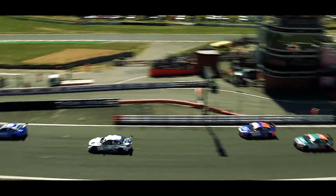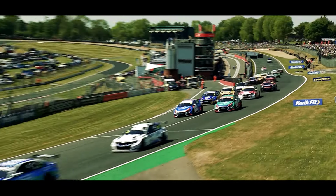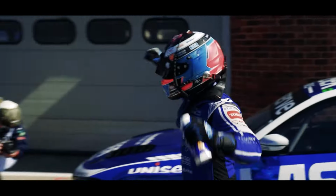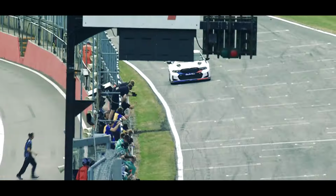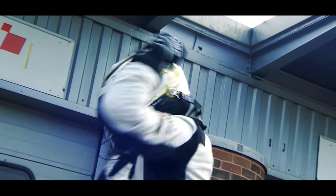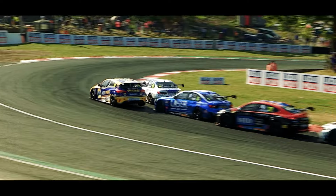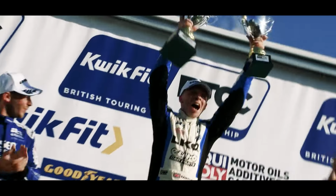Great start made by Jake Hill. Charles Rainford getting a good launch to go 2nd. Jake Hill wins at Brands Hatch. The reigning champion claims glory in race 1 of the day. De Leon for the lead on the inside. Daryl De Leon wins in the British Touring Car Championship for the first time. Rainford gets the inside line for Druids. Charles Rainford, a first-time winner in the BTCC.